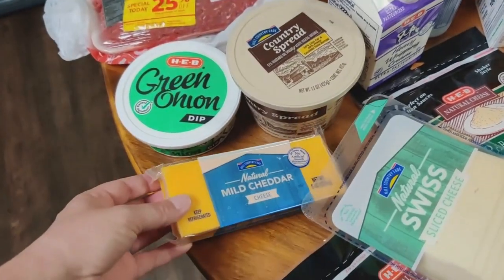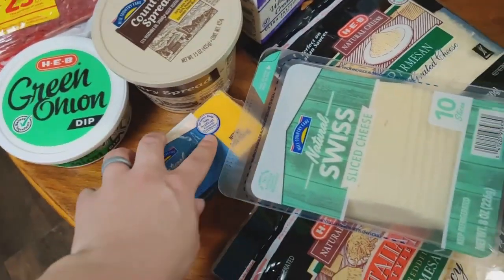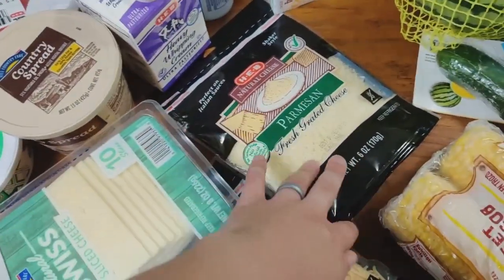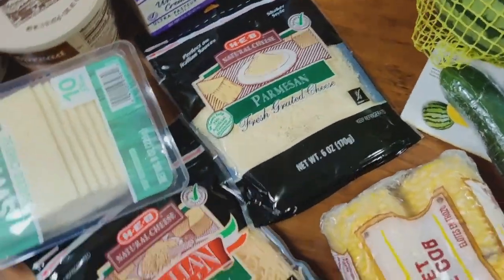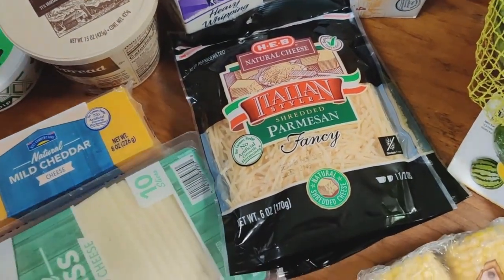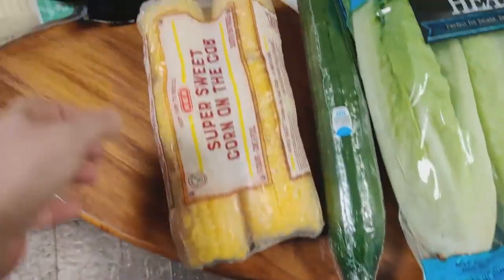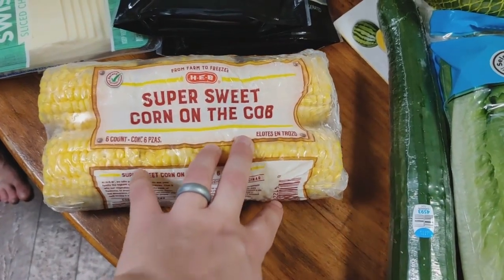Some cheddar cheese for the cheeseburger pie. Swiss cheese for our sandwiches. Parmesan for the Cajun pasta. And then this Parmesan for salads and whatever else. We got some corn on the cob to go on the side with some chicken and gravy I'm going to make.